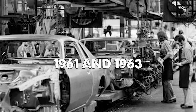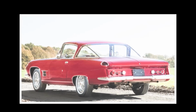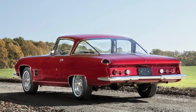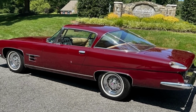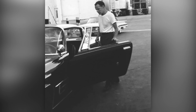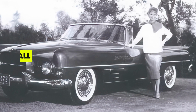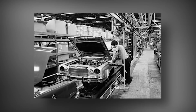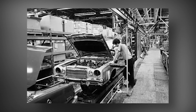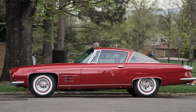Between 1961 and 1963, only 26 units were produced, making it an exceptionally rare automobile. The exclusivity of the Ghia L6.4 attracted a clientele that included some of the most famous names of the time. Frank Sinatra, Dean Martin, and Lucille Ball were among its owners, further enhancing the car's allure. However, the high cost of production, coupled with limited demand, ultimately led to the end of its manufacturing run.